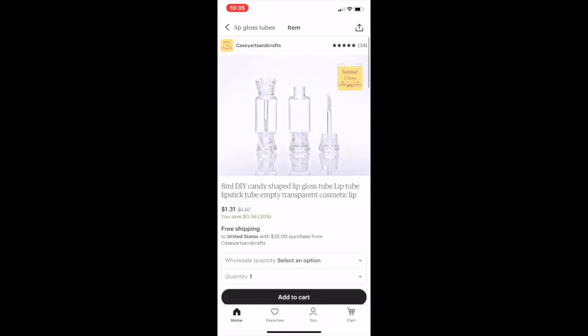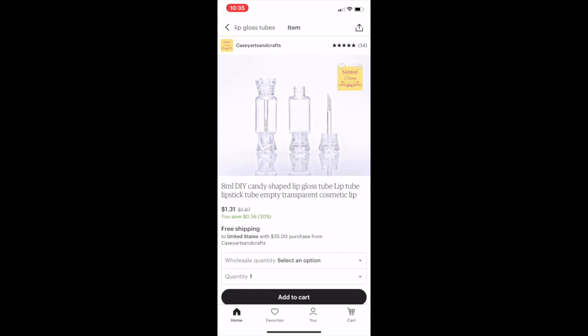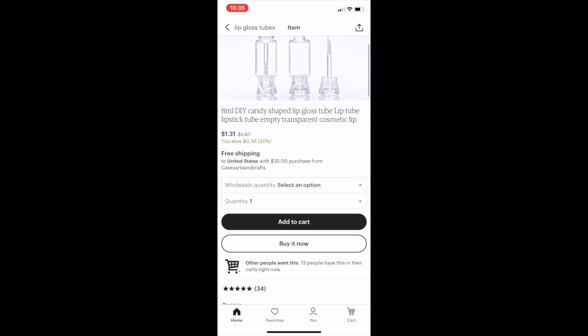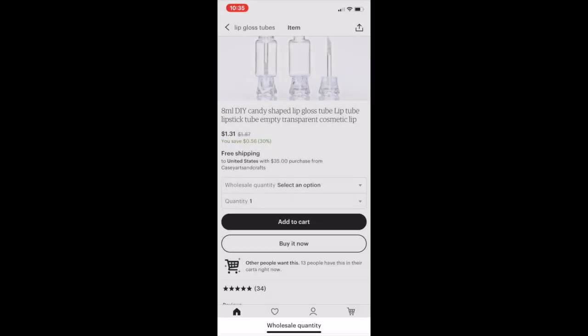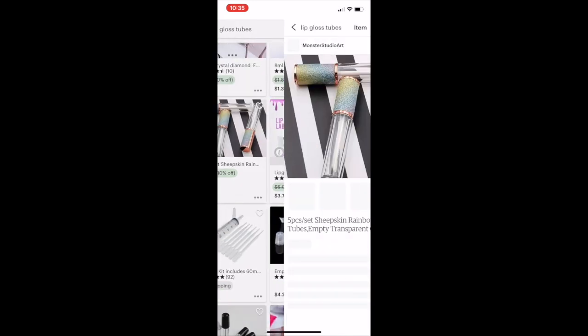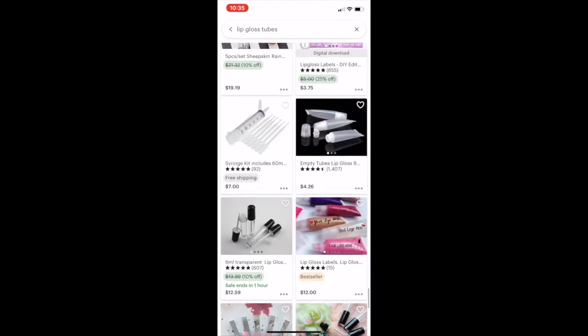I've seen these too, these candy tubes. These are kind of cute. How is this 8 ml? I don't think that's 8 ml. But 10 for $17, 20 for $30. Yes, high. These were gorgeous too. I have not seen anybody with these tubes. 5 for $20, way too high.